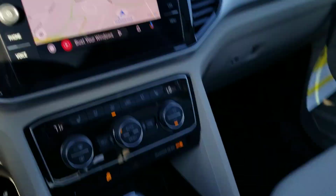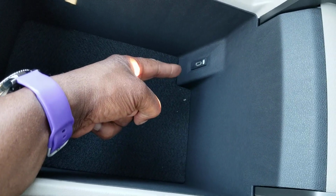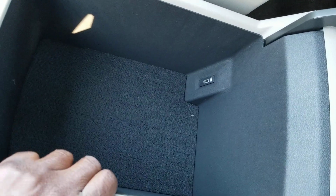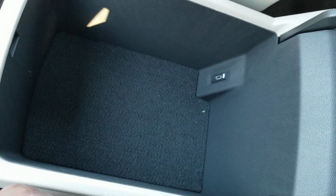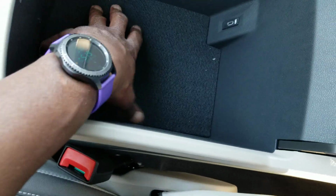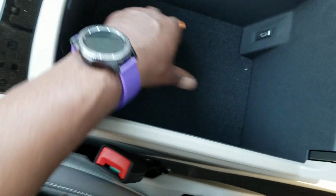Let's take a look at the armrest here. Storage in here. USB-C connection right there. So you have 3 up front. You can get a drop-in safe that Volkswagen sells on VW.com that goes in here. You can store small items in there, small valuables, even a firearm if you need to, and it just drops right into this armrest right here.